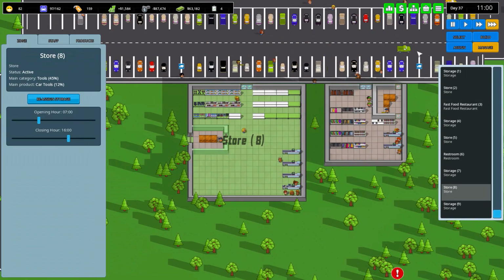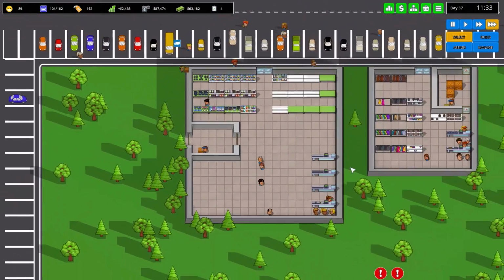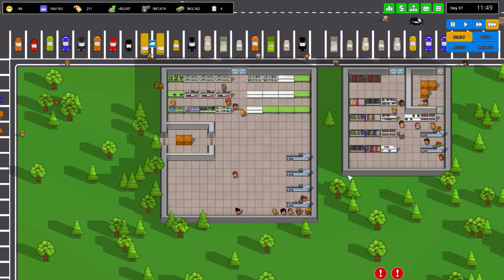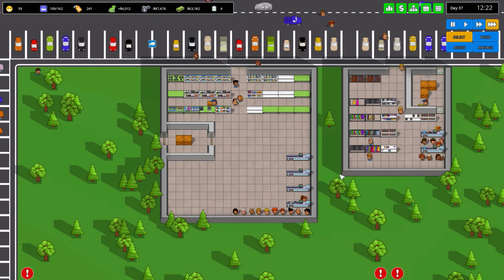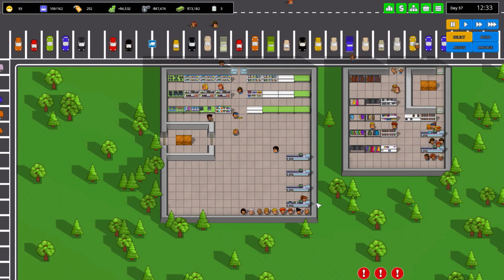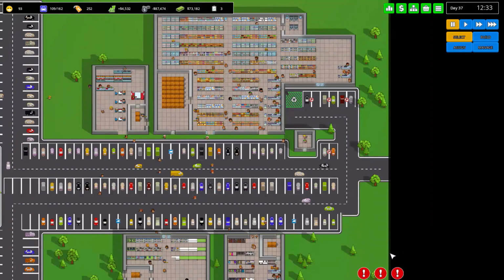Now, let's go to select over here. And again, we only have one cashier. We gotta keep an eye on the... Okay. People are lining up now. People are lining up, which is not good. Uh-oh. Ooh, that's gonna be a problem. What's happening here? That's gonna be up here, right?